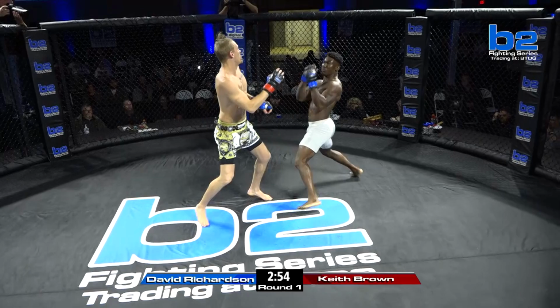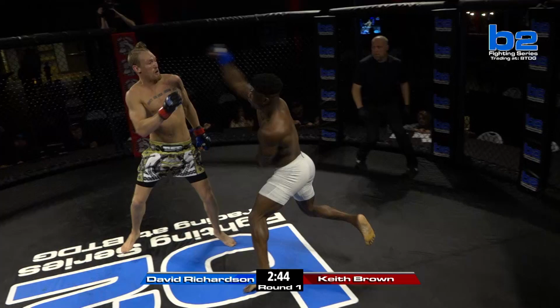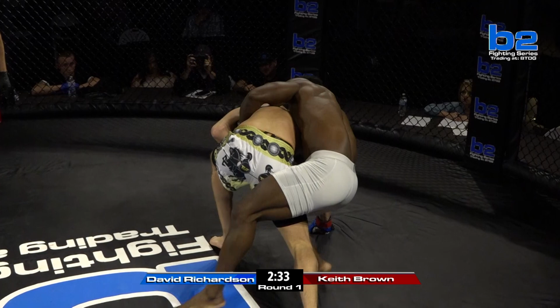There's a good head movement there out of David Richardson. Yeah, real nice head movement. Chin a little up in the air. It is up in the air. I don't like to see that, especially with somebody with such a long reach. Yeah, and that's where David Richardson absolutely needed this fight to go. Definitely. We'll see how Keith Brown does here, if he can get back to his feet.